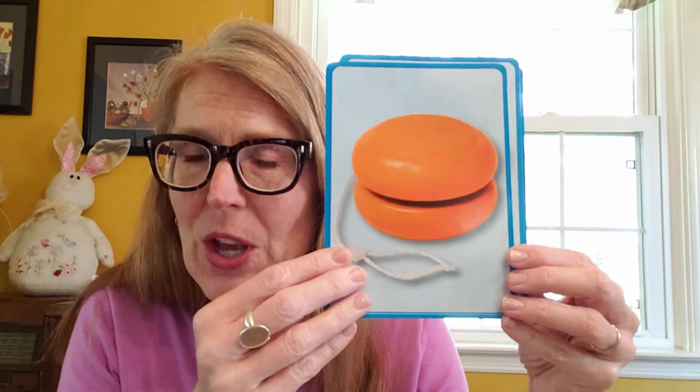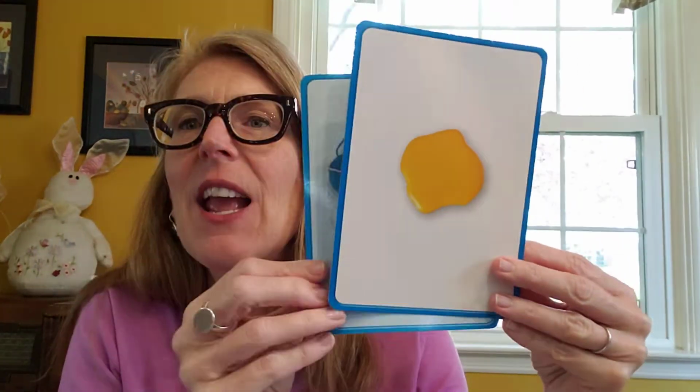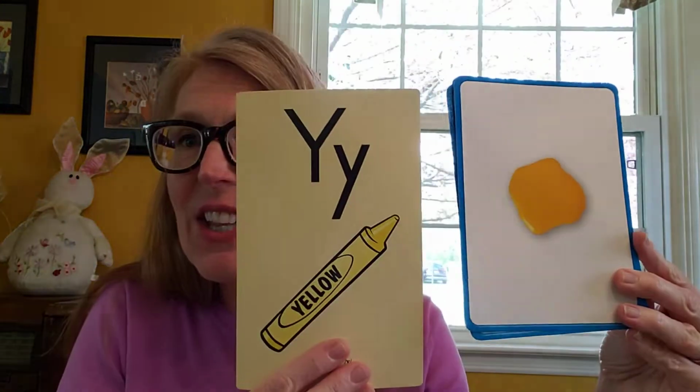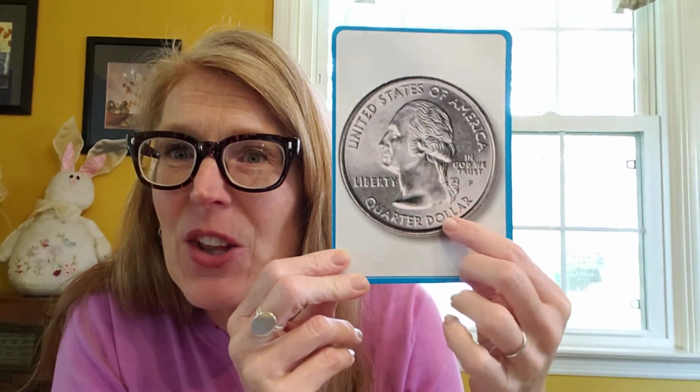Y, yellow, very good. So yo-yo, yarn, and yellow all begin with that Y sound, the letter Y. Very good. If I look at this, on Wednesdays and Fridays, ice cream day, right? You need two of these to buy ice cream. These are quarters.